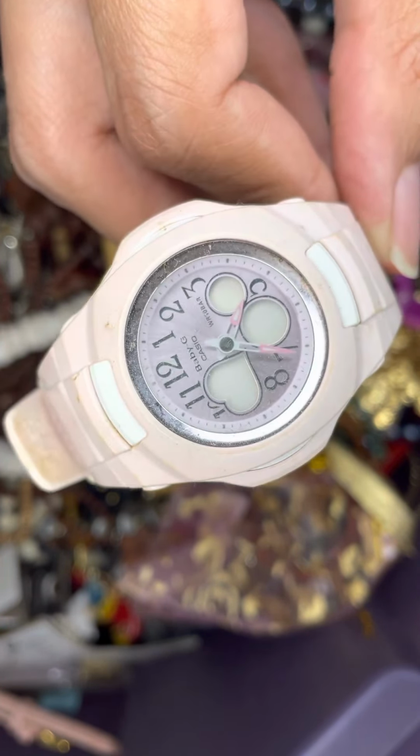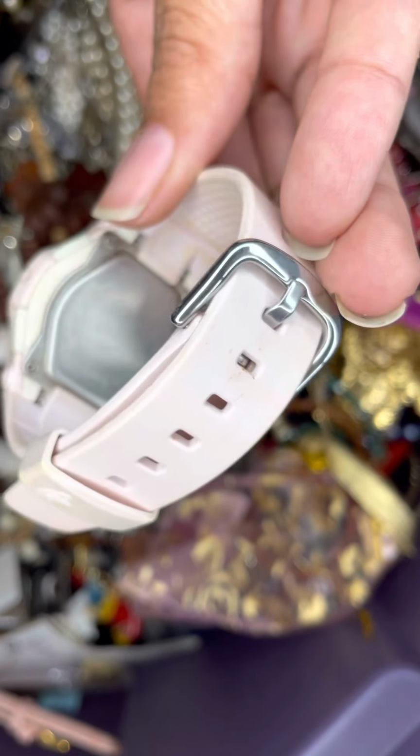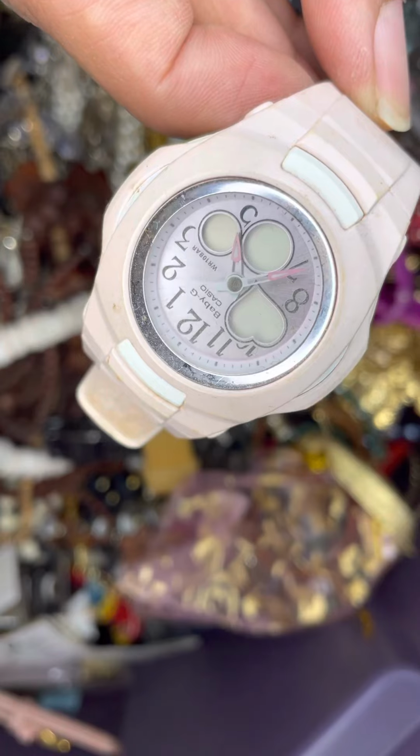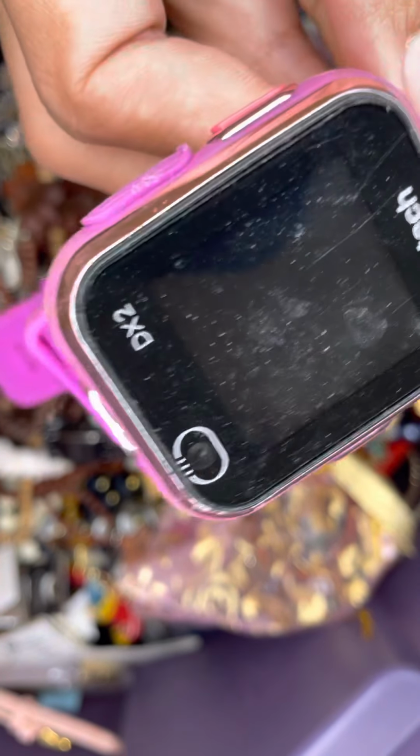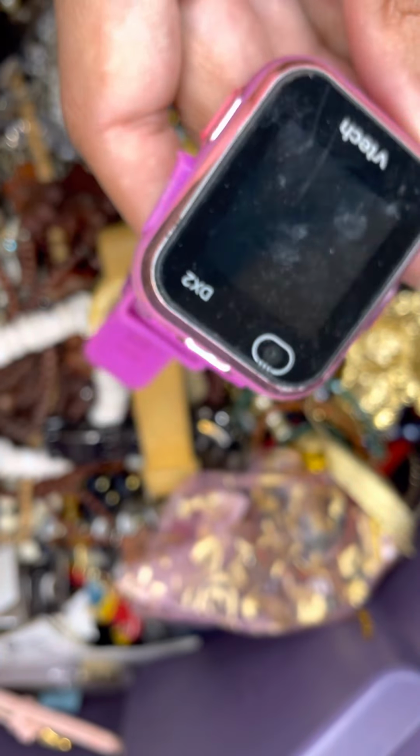Here we have a Baby-G Casio watch. Have to scrub this one really good. The model number is 5000. That's pretty neat. I'll have to look up that one, see how much that goes for. And here it's a VTech DX2. I'm not quite sure, I never had one of these watches. Kids watch. Kitty Zoom. So I'll have to look that guy up. Get to the watches first so we can go through that.